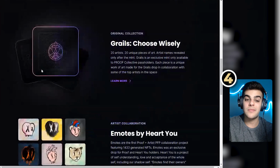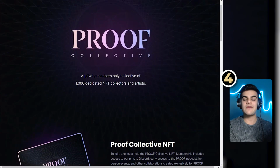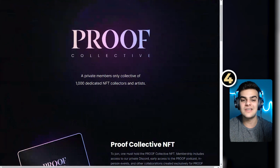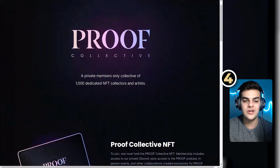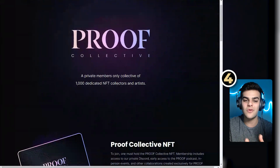Let's go back to the Proof Collective and let me talk about their team. So the team, Proof Collective, is co-founded by Kevin Rose, who's a serial entrepreneur and technology investor. He was back in the early 2000s host of Tech TV. He co-founded Revision 3, and he was a partner at Google Ventures. And he's been an angel investor to Twitter, Square, Foursquare, Nextdoor, Facebook, Zynga, and more.